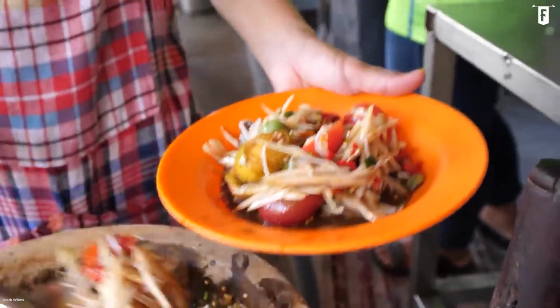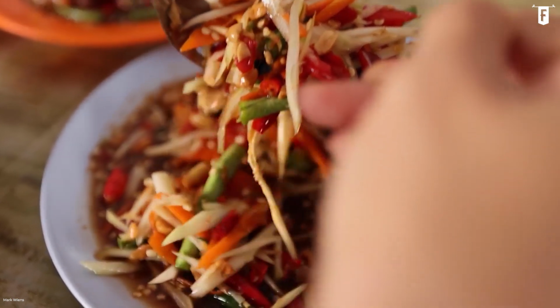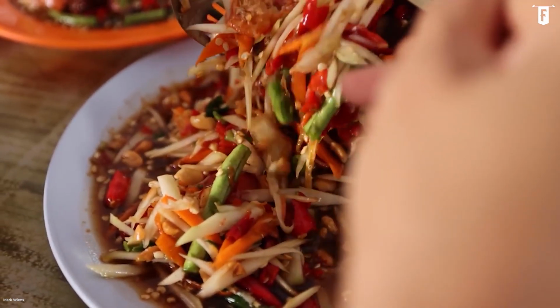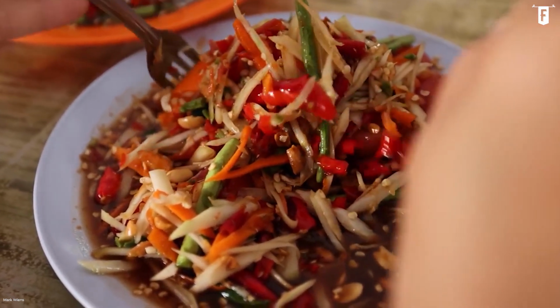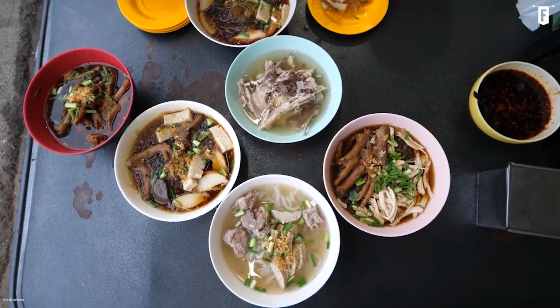Needless to say, Som Tam became a popular salad dish in that part of the country and eventually found its way to Bangkok when migrants came to the city. It became a street food staple, often eaten as a complement with other dishes commonly found in the Thai street food repertoire.